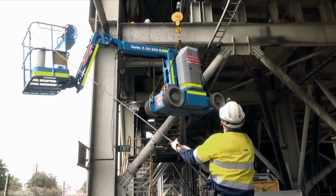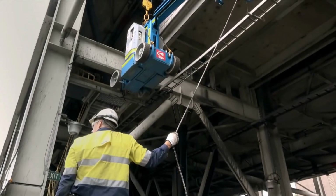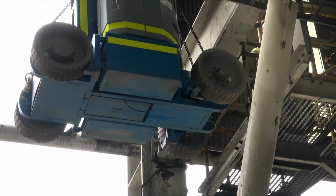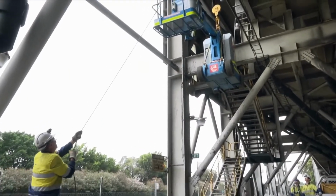An elevated work platform is a piece of machinery that provides access for people and equipment to safely work at height. Generally, it's the EWP that does the lifting, but in this case, it's the EWP that requires lifting. Weighing in at 3 tonnes, it's not a simple manoeuvre to the 3rd floor.